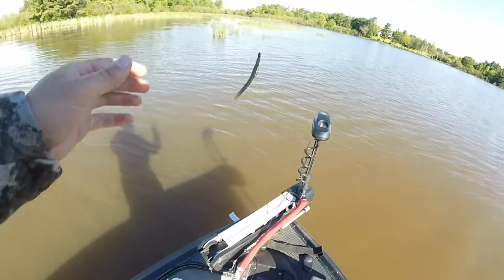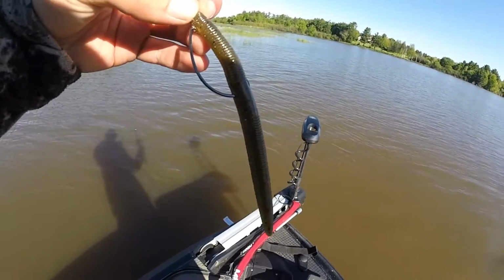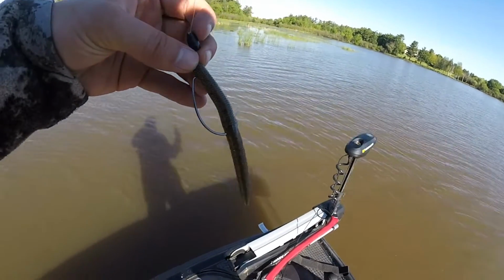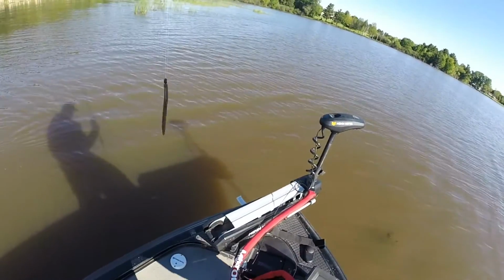Fish, guys, and all I was using was a little 1/4 ounce with a Texas rigged, 4/0 EWG, green pumpkin and black flake Gary Yamamoto Senko. Just started working this kind of outside edge, and it paid off, I guess.